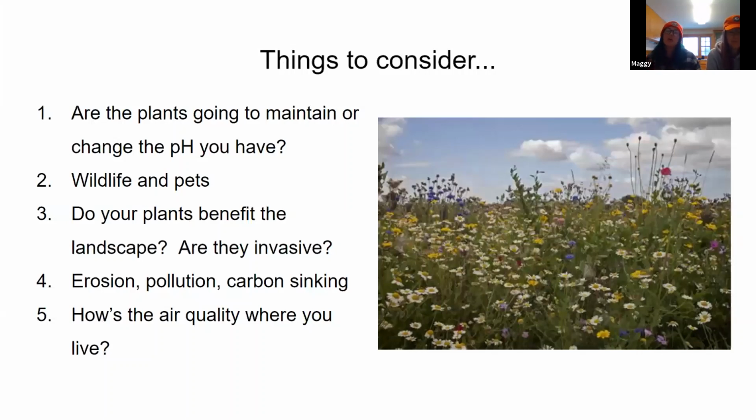Erosion, pollution, carbon sinking. Are your plants causing it? Are they preventing it? How's the air quality where you live? You can plant things to improve the air quality. If you see different things popping up, that can give you an indication of what things are like.